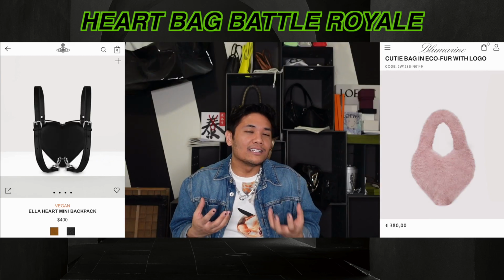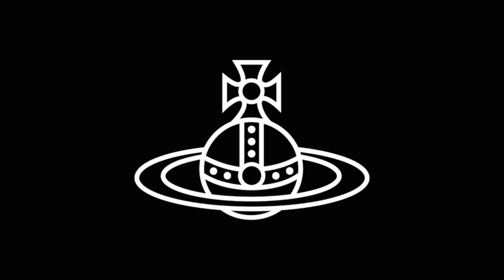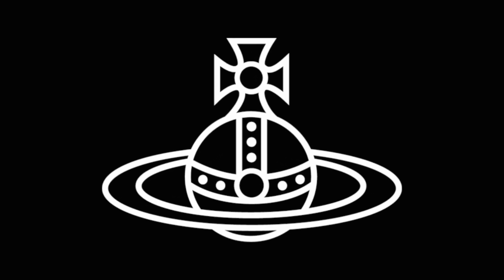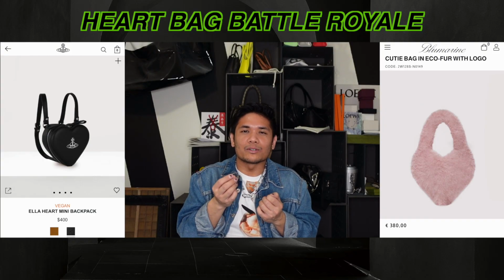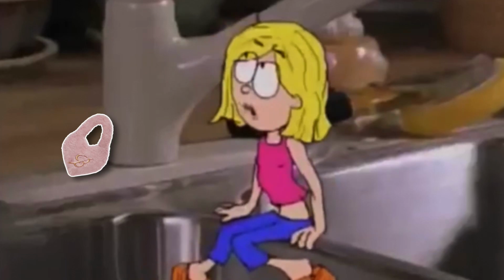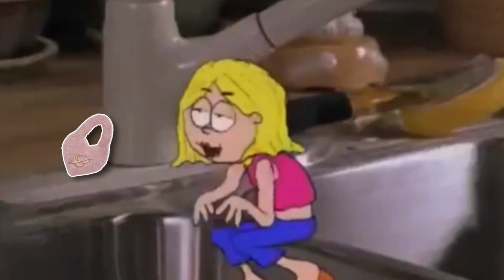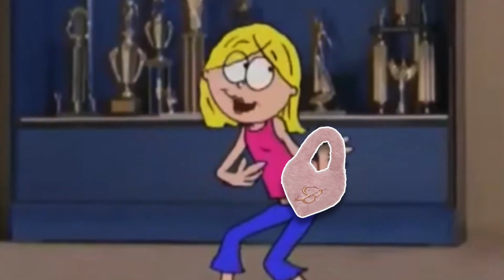I do think it's cute that it is a backpack, because the idea of having a little black heart on the back, and then of course the Vivienne Westwood logo orb thingy, I think that's super cute. But then there's something about this Blumarine, like this is what Lizzie McGuire's little Bitmoji or whatever it's called would carry, with her little platform slides and her little crop top, and then she would just pop this one out and have a little faux fur heart-shaped bag.